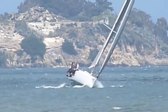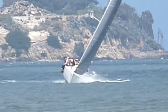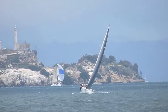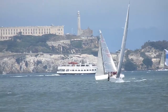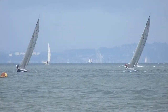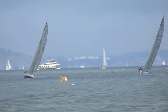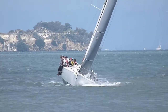Another race boat heading this way on starboard tack. Another one crossing behind on starboard tack. And two others heading this way on starboard tack. One of the race boats is approaching the city front here pretty close.